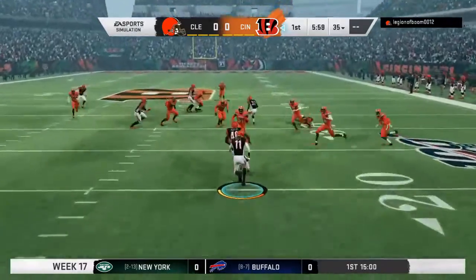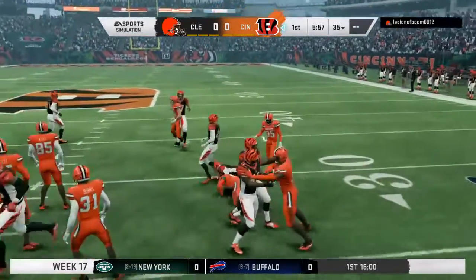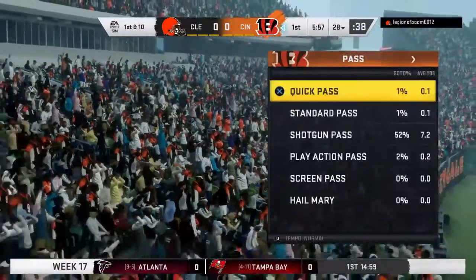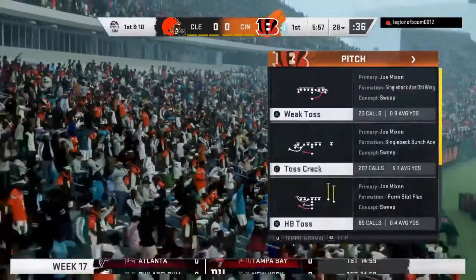This is taken at his 4. And he'll take it past the 25 and up to the 28-yard line. At their own 28-yard line.